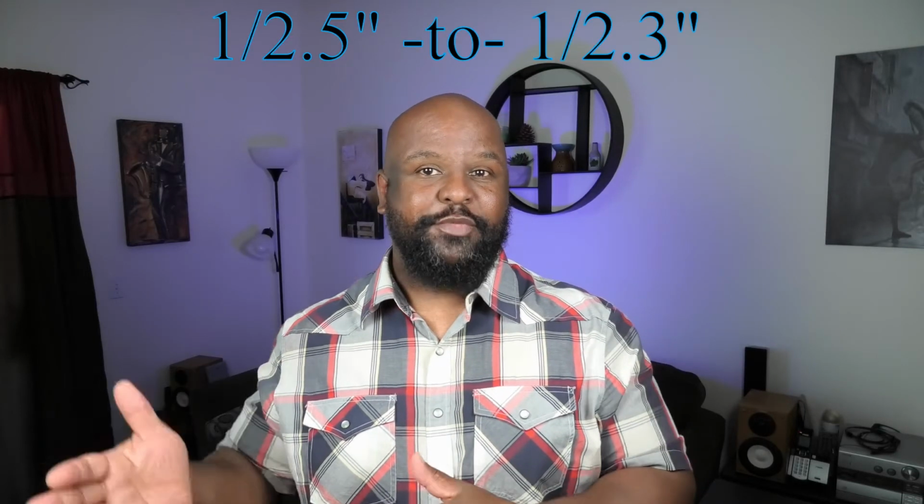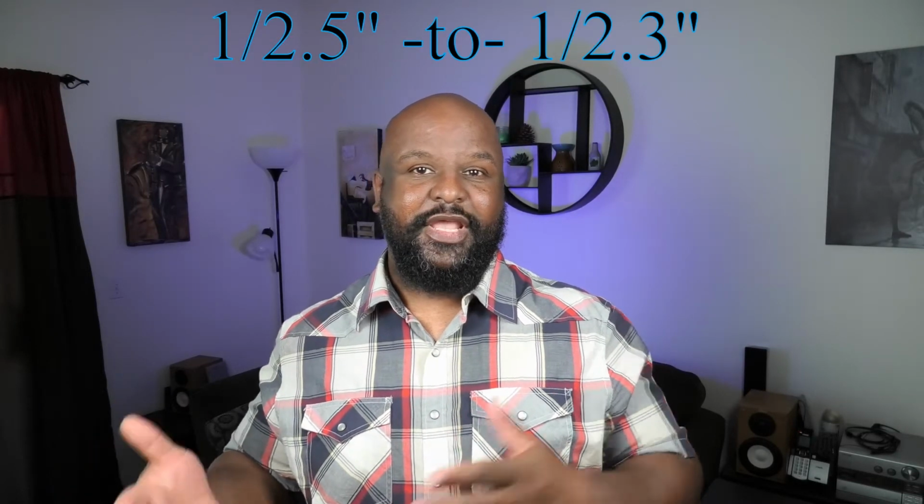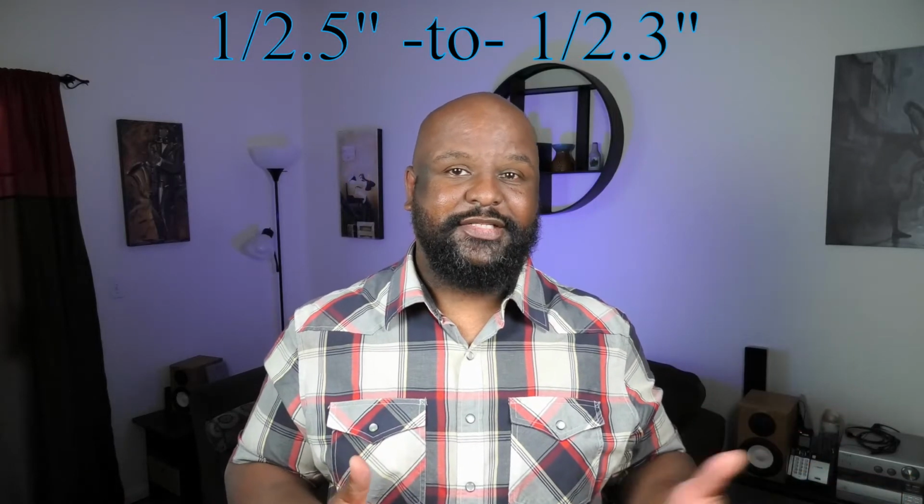Let me know in the comments if you can recognize which is which. I'm not going to flip-flop side to side. I'm not going to cheat and make it any more difficult than it may already be. I just want to see if you can recognize the difference between a 1.25 inch sensor versus a 1.23 inch sensor. See if it makes a difference. Does it? You let me know.